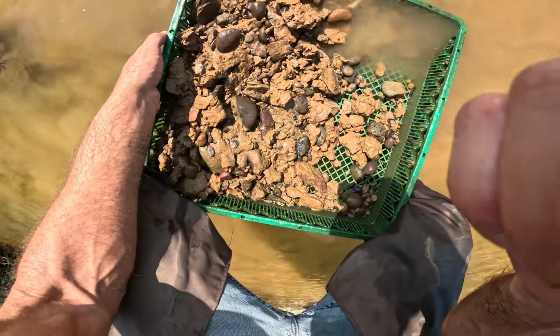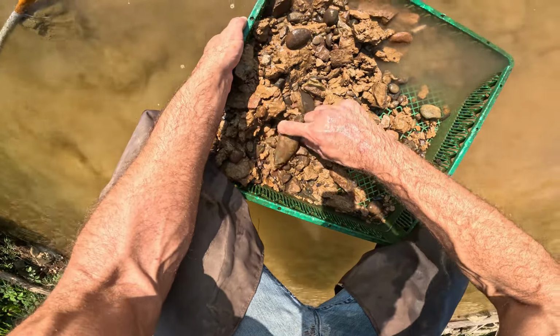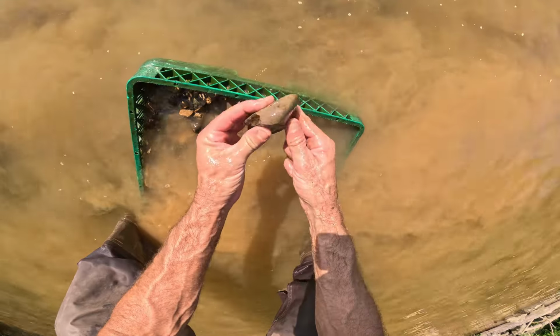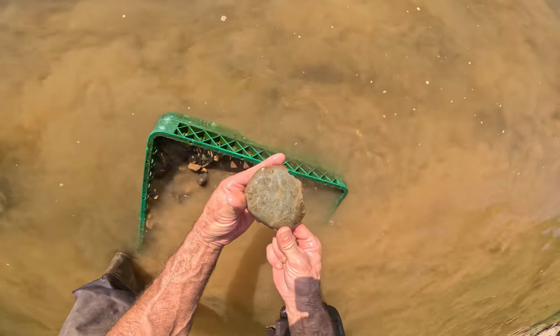But I see an awesome piece of rubbed hematite. See it right there. And there's a piece of like bluestone. See, there's another piece of that. I got the other piece up here on the bank. There it is. You can see right where it's been hit. I think they were making banner stones out of this stuff.